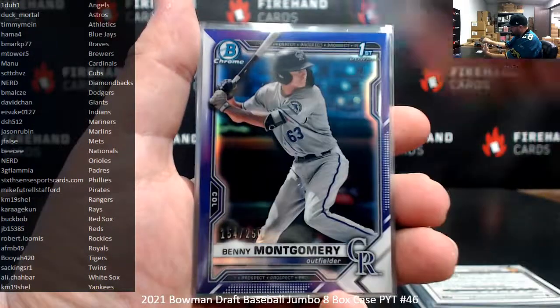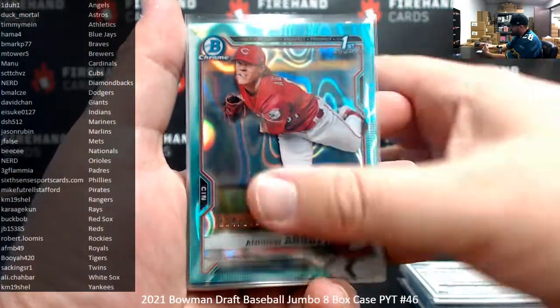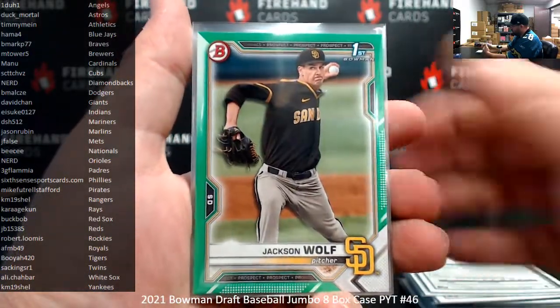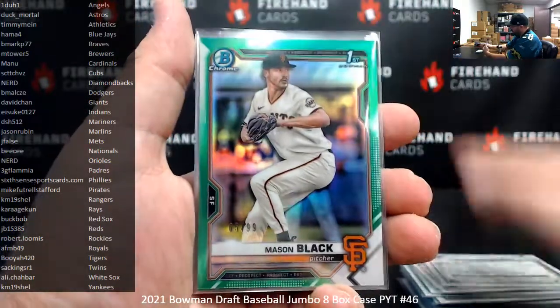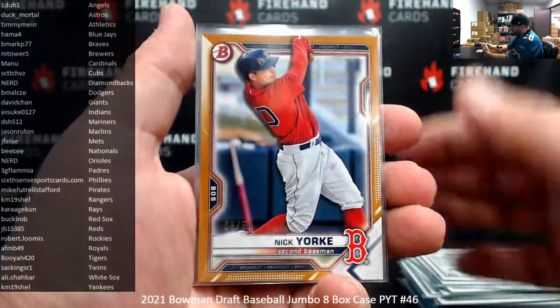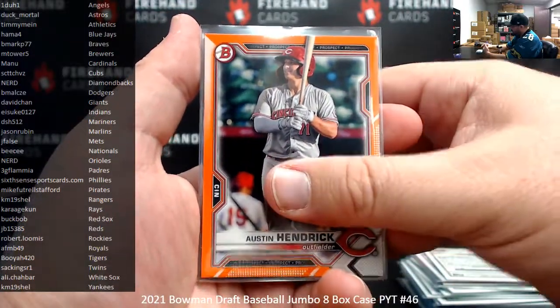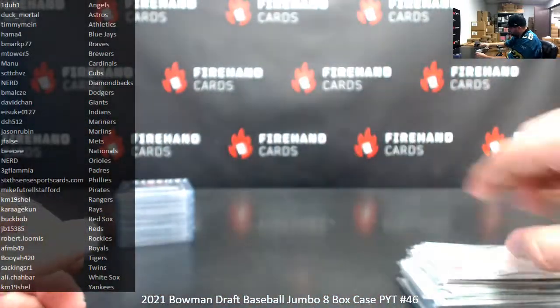Harry Ford, Benny Montgomery. Aqua Lava to 199: Victor Mesa, Andrew Abbott, Bryce Miller. Blue to 150: Harry Ford. Green Paper to 99: Jackson Wolf, Landon Marceau. Green Refractors 99: Pedro Panetta, Mason Black. Green Draft Night to 99: Joe Mack. Green Sparkle to 99: Tanner Allen, Alexander Vargas. Gold Paper to 50: Nick York. Gold Refractor to 50: Robert Hassell. Orange Paper to 25: Austin Hendrick. Orange Refractor 25: Tyler Madison. Orange Invicta to 25: Jordan Lawlar.